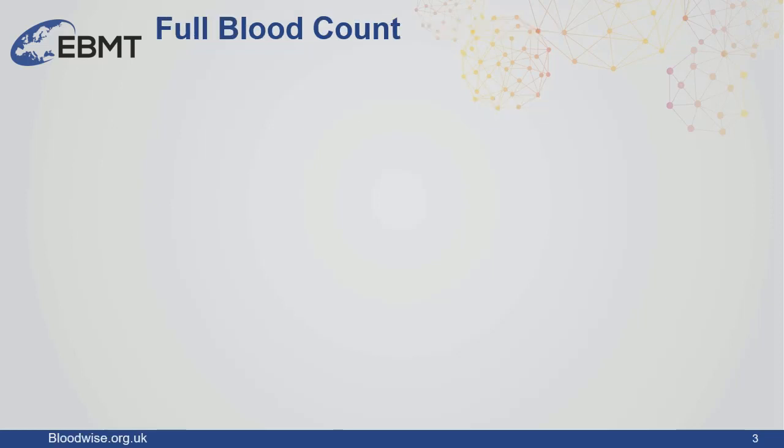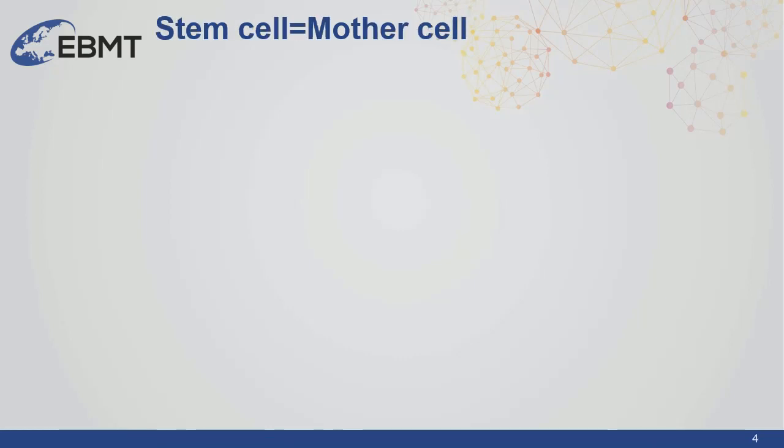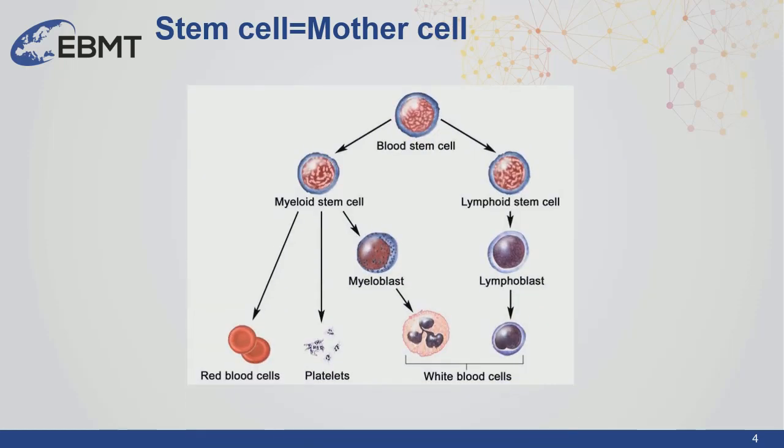So what is a full blood count? It's looking at the number of cells that are produced by stem cells which are found in the bone marrow. So a stem cell is the mother cell. Here it is. So when looking at the mother cell, it can go down one of two routes, and ultimately they create the red cells, the platelets, and the white blood cells.